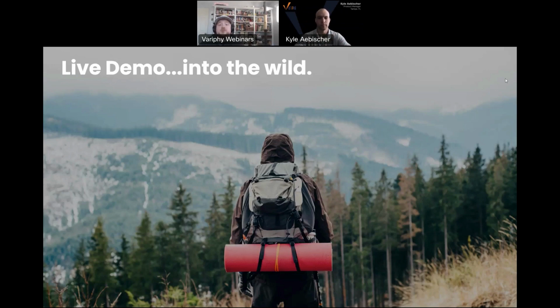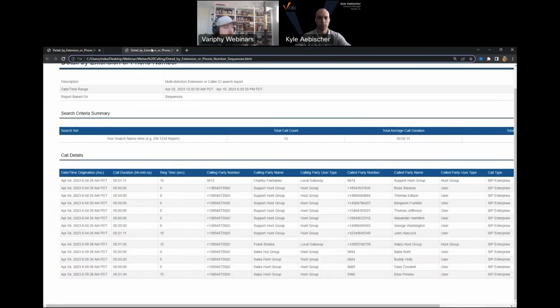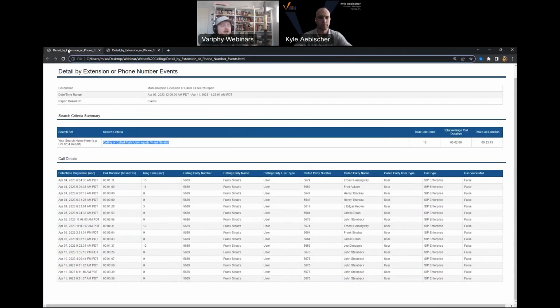So, basic report here. I'll drag it over. Actually, there's two reports that kind of come together. These two reports are just a basic detail by extension or detail by phone number report, where if a user has a number, whether it's an extension or a phone number, someone's caller ID or whatever, they're just inputting it into the software and pulling data out of the database. So what you see here is our basic search. We pull back different calls. We can show the average durations, the total call durations, the same type of stats that you see with the UCM reporting. And then down below, there are two different ways to present the data. One is what we call by call events, and the other is by call sequence.